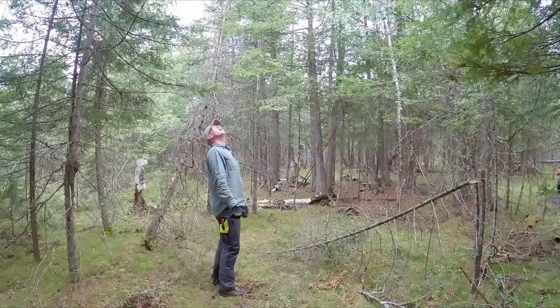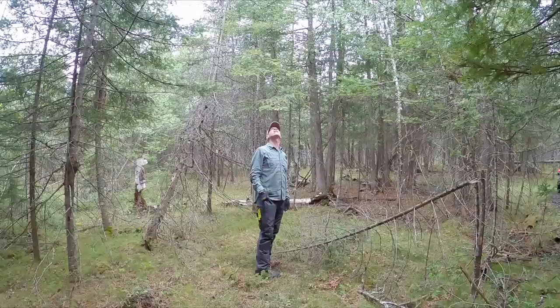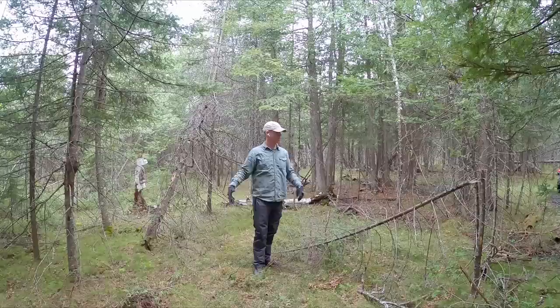Anyway, you do the math. I don't really care. I'm just going to start cutting. Yeah, I think the fire pit's got to go right here, which is great because it's almost dead center in the middle of this chunk that I want to take out. So I think I'm just going to start here and work my way out and make a couple brush piles out of the way where it's not going to catch fire when I light this thing up.